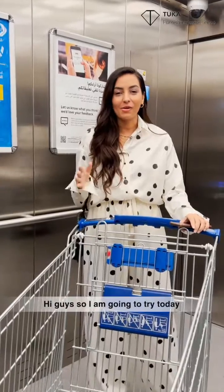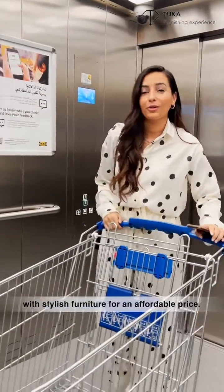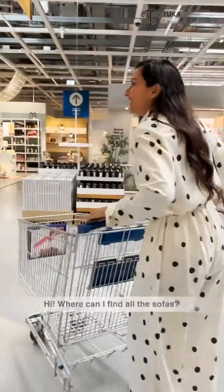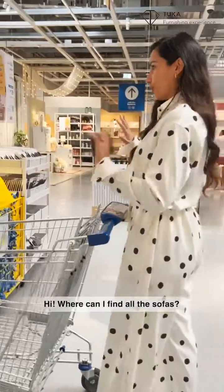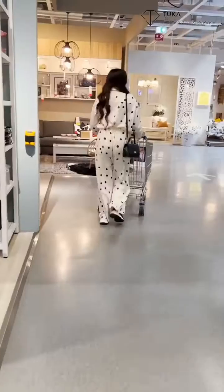Hi guys, so I'm gonna try today to fully furnish a 2-bedroom apartment with stylish furniture for an affordable price. Hi, where can I find all the sofas? So I need to walk all the way there. This will be the first section.